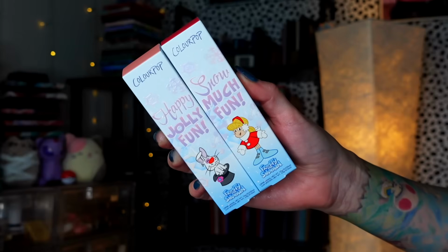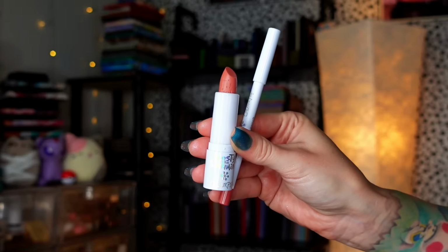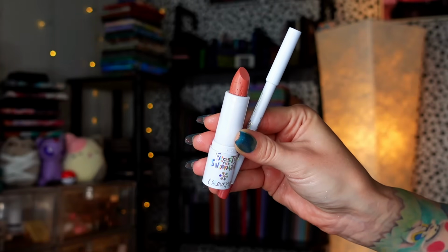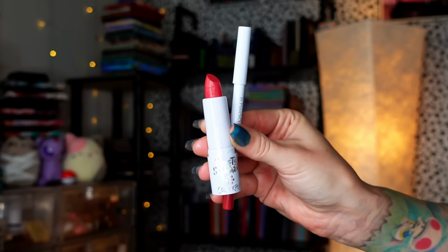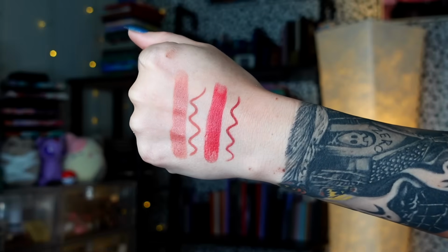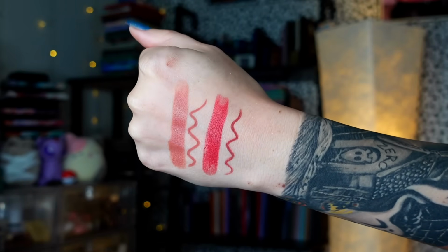go-to lip set. We also have two little lip kits right here, obviously more of a reddish, although I consider this more of a dark pink than a red, and then a neutral. We have the Snow Much Fun and Happy Jolly Fun. Very cute, kind of a lipstick lip pencil duo. Classic shades. I feel like they're cute for what they are. These are nothing wild and crazy, nothing new. We've seen these before, but they are cute little kits if you're looking for something like this. I feel like these would also be great stocking stuffers, especially with the theme.